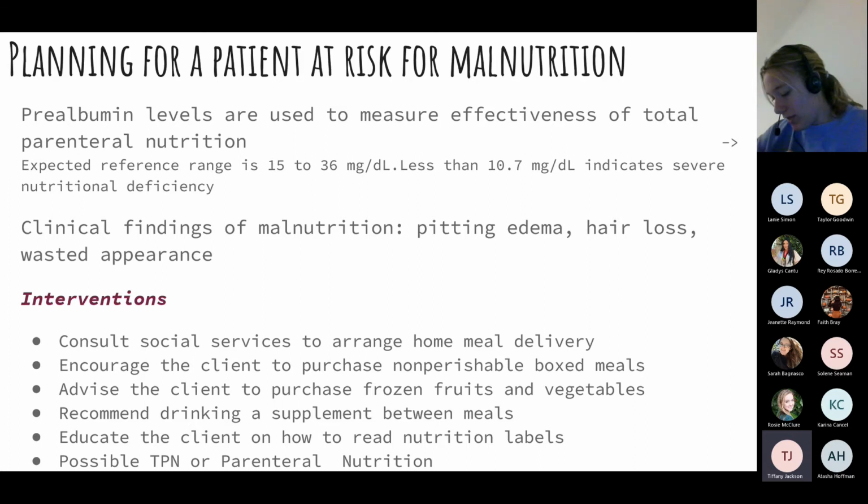I did get a question. Will ATI give the reference ranges? Do you know? I know in the last ATI NCLEX exam we took for nutrition, they didn't provide those, but we also took it in complex health before they switched to the Next Gen.